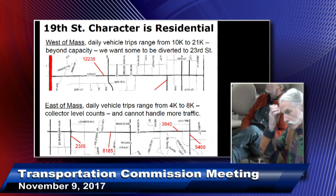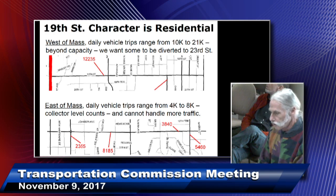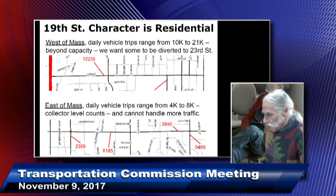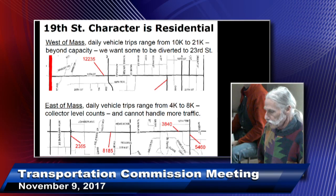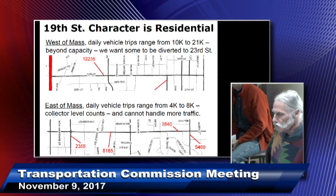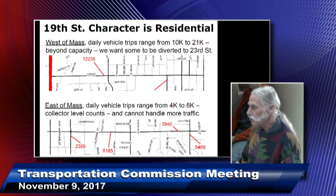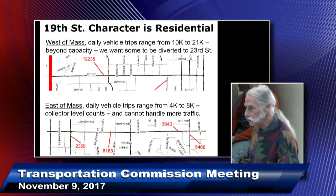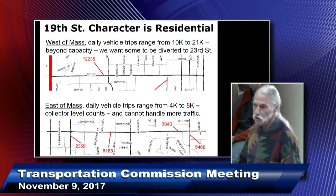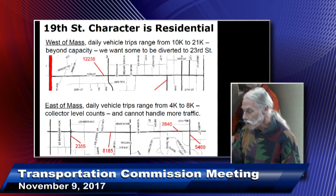Traffic counts, you asked about traffic counts earlier. 3,840, just west of Harper. And these are collector level counts. But that street is, like I said, 11-foot wide lanes. It can't handle any more traffic unless we do something to the street. And the city has maintained continuously, and you heard it today, no plans to widen 19th Street west of Harper. That could be a problem, a big problem.